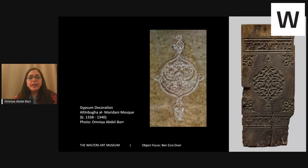I probably picked my favorite examples, because there are so many. This one is also gypsum. The first one is a painting; this is done in gypsum. And this is in a beautiful Mamluk mosque built in the early 14th century, recently restored by also a dear friend of mine. It's a bit different, but if you look closely, you will see a bit of similarity with the composition of the floral decoration in the medallion. Next.